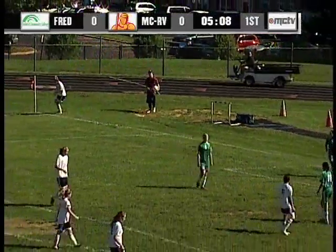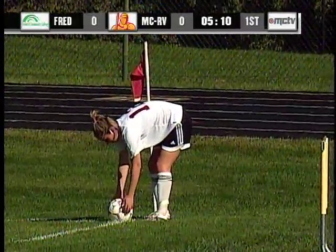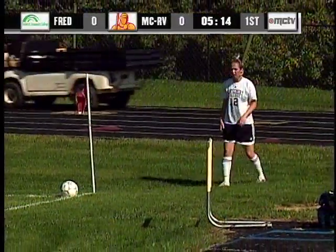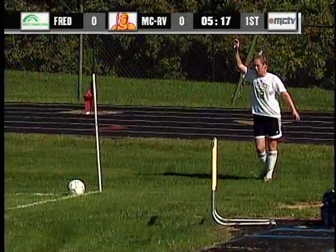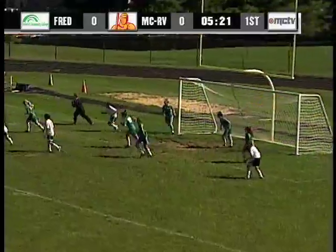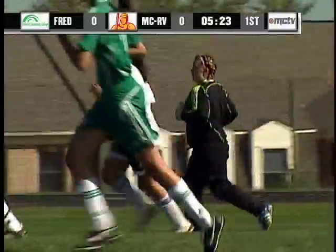That one a much better chance. Trujillo with a chance to get a header on it, but looked like more of a passing header than a shot. Yeah, she didn't really put her full force behind it there. I think she was trying to nudge it to someone. Here it comes again. And that goes right into Bowers.